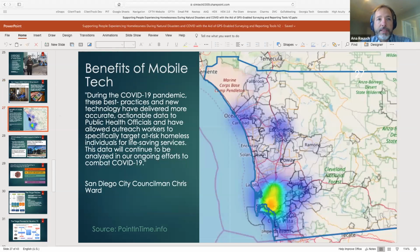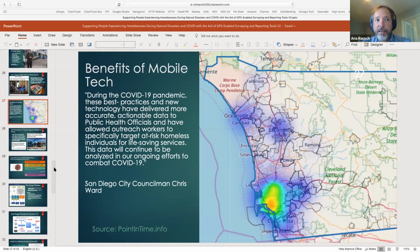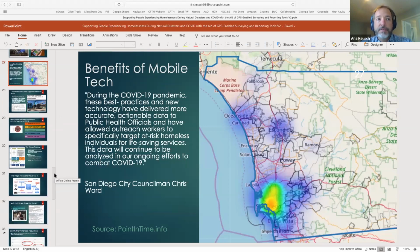So, this is a quote from Councilman Chris Ward. Basically, what we're saying is that during the COVID-19 pandemic, these best practices, basically the use of this mobile tech and new technology, have delivered more accurate data to public health officials and have allowed outreach workers to specifically target at-risk homeless individuals for life-saving services. So in this case, I'm showing a heat map. I'm obfuscating, hiding the pinpoints on the map, but we're able to look at the map and see where our concentrations are of people experiencing homelessness. That's going to help the county make decisions about where to place and direct services. And there's an example of that on the next slide, I believe.